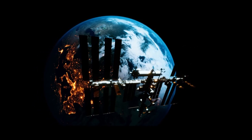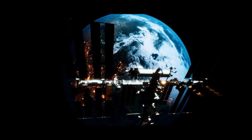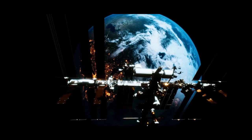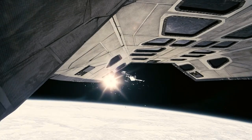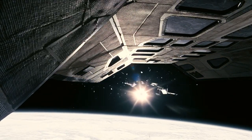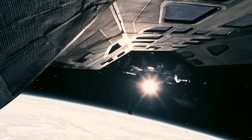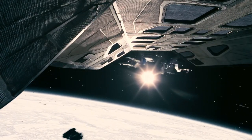However, it also raises concerns about the possibility of AI malfunctioning in such extreme environments and potentially causing harm to the astronauts. Therefore, it becomes imperative to ensure proper checks and balances are in place before deploying AI-powered systems in space missions.